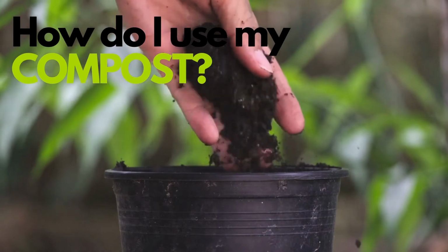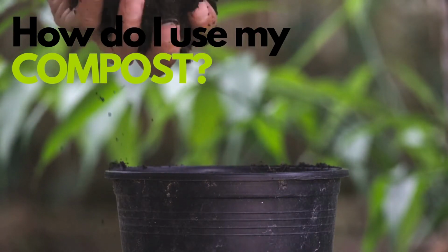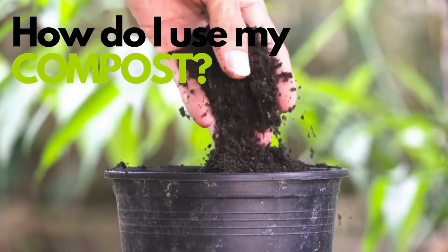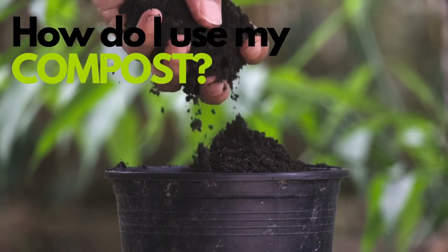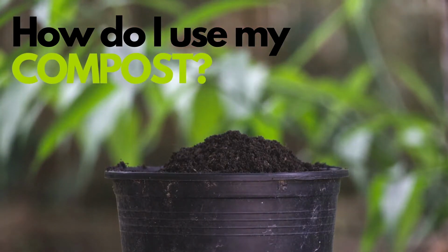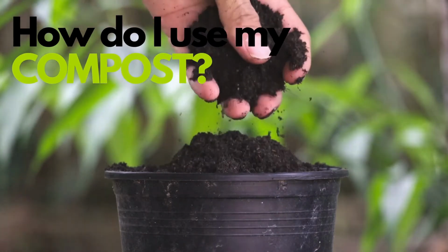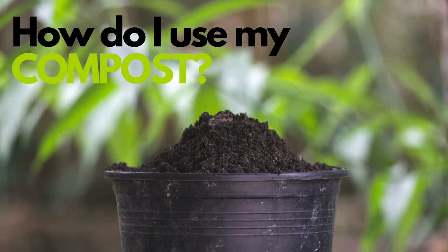Once your compost is ready, it can be used for a range of things. Finely sifted compost can be used for potted plants or dressing lawns. Bulky compost can be added to soil as a conditioner and will continue to mature and add valuable nutrients. You can also use it at the bottom of potted plants to cut down the amount of bagged compost that you may buy.